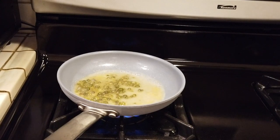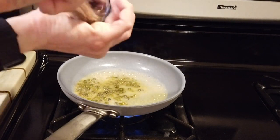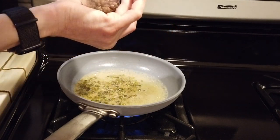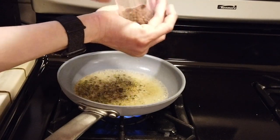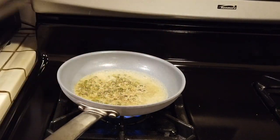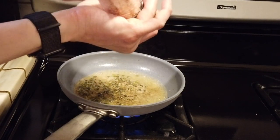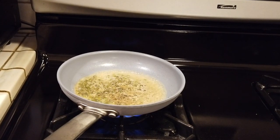Let that simmer there. I'm going to put pepper in there. A lot of pepper, I just love a lot of pepper. There we go. A little salt. You could add more salt later if you need.